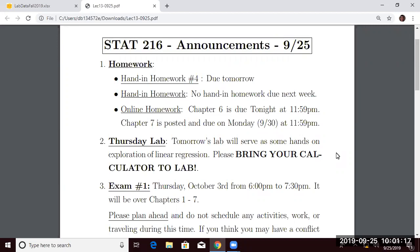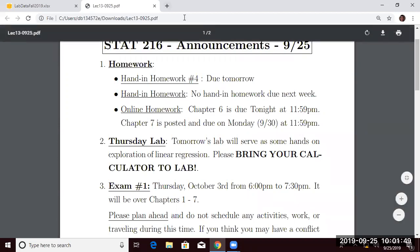So some announcements. Hand-in homework number 4 is due tomorrow. After that, there's no hand-in homework due next week because you'll be doing non-graded review stuff. And the lab, not this Thursday, but the Thursday after that, is a review lab. It's an optional lab.